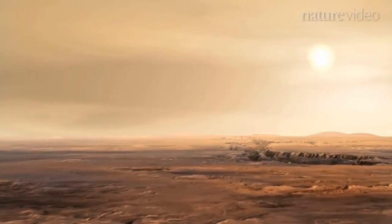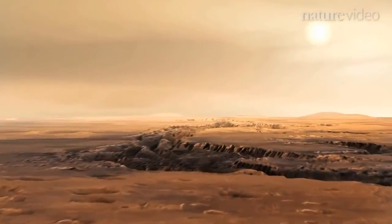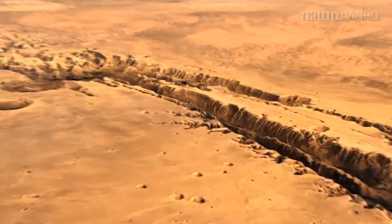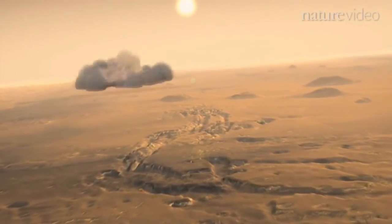The scientists who did this research believe that with more investigation we could find more supervolcanoes posing as impact craters on the surface of the Red Planet. But either way, it seems that Mars's ancient past was even more violent than we once thought.